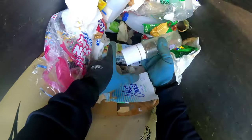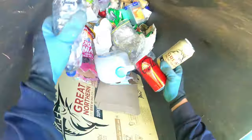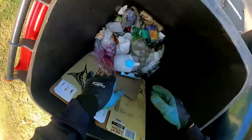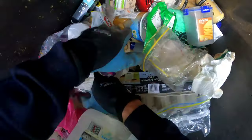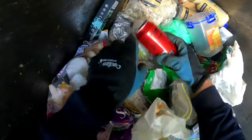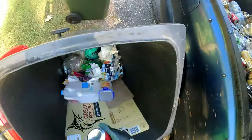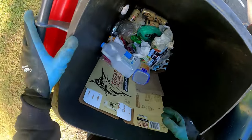Is that one? Nope. See, that's the thing about dumpsters open. You can pick or choose whether you want to take it or not, whether it's good enough. That container though, good looking. No, I'm not grabbing that container. See, that's what I mean.